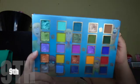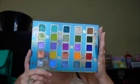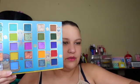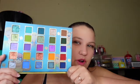Next is GlamLite and Scooby Doo, and I think I've ranked this palette before. I honestly don't remember. I think I did a purple and orange look with this palette, trying to do something other than what I always do. I did a purple and orange look and it looked really good, but this palette just overwhelms me, and that's why it's not coming in any higher than it is, and that's why it is in 9th place.